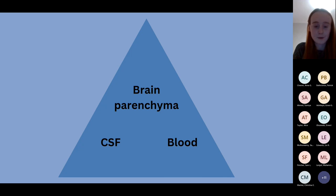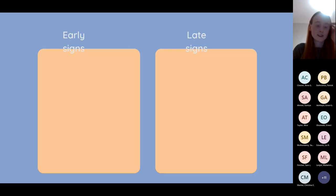It's just something to bear in mind. Fantastic. Okay, so moving on to late and early signs of raised intracranial pressure. I use these terms loosely because, for the patients we've just seen, they will be presenting with the late signs acutely. This is referring to a more chronic rise in intracranial pressure, where it starts off with seemingly benign symptoms and then later on is progressing.